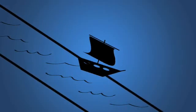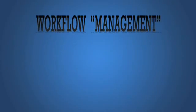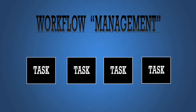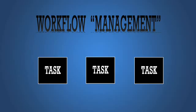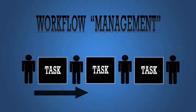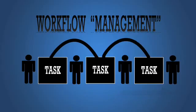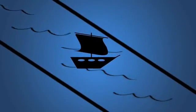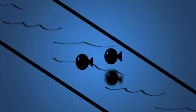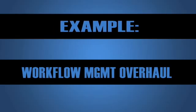Oftentimes, the answer is no. This is where workflow management comes in. The goal of workflow management is to understand and determine what tasks need to be executed, what order they need to be accomplished in, who is involved, what systems are being used, and what rules are being followed. Without this proper management, our analogy turns from a boat floating down a calm river to salmon vigorously fighting to swim upstream. To demonstrate, let's take an example from an industry that many agree is in dire need of workflow management overhaul.